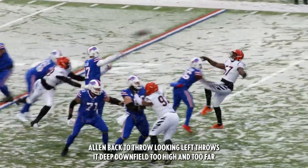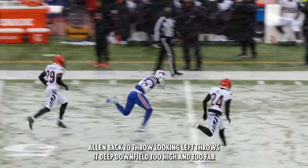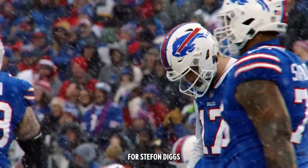Allen back to throw. Looking left. Throws it deep downfield. Too high and too far for Stefon Diggs.